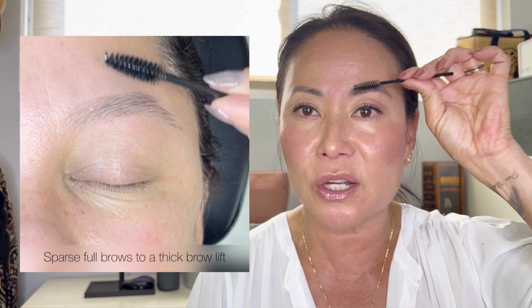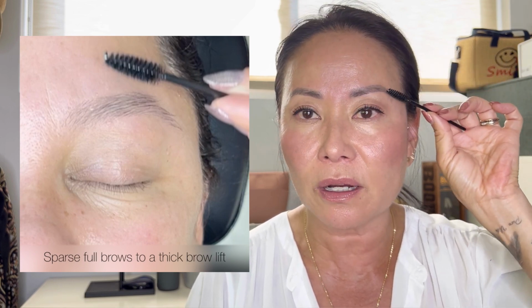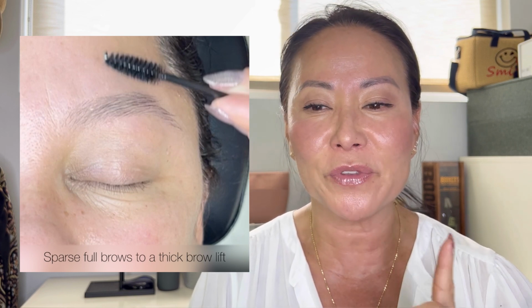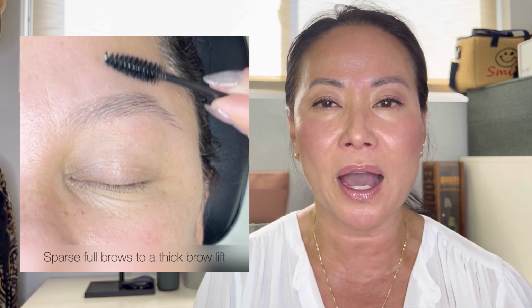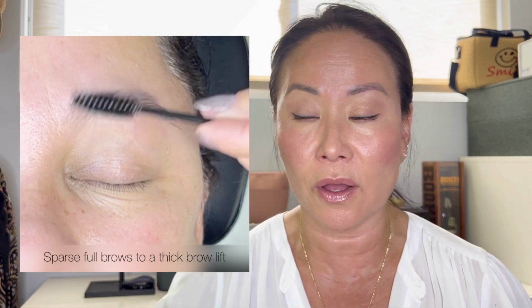Make sure you use a spoolie brush because when you use this, it spreads the product throughout the eyebrows and gets off any of the residue. So it's perfectly ready for the powder. So you're going to see in just a second how much of the powder it soaks up. But the cool thing is that it also evenly applies the color on the eyebrows.